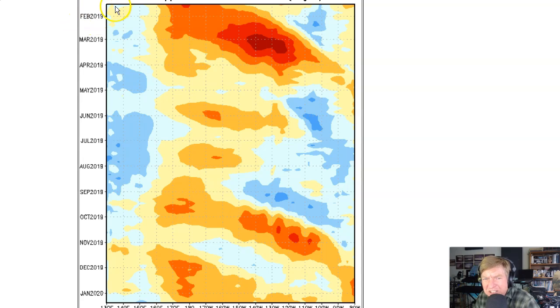Back in, we'll say, January of 2019, you can see a Kelvin wave built from a westerly wind burst. Pretty solid one. It pushed across the Pacific, made its way into Ecuador in the, we'll say, May time frame. Then last summer we had this weird kind of pattern where we had 2 Kelvin waves. They made it to the dateline, Central Pacific, and they just stalled while we had easterly anomalies and cool water building off of Central America.